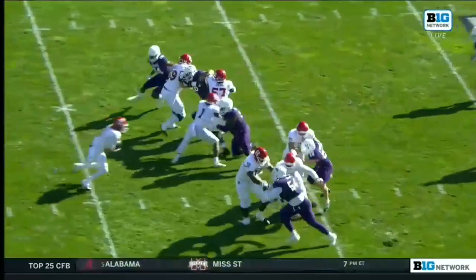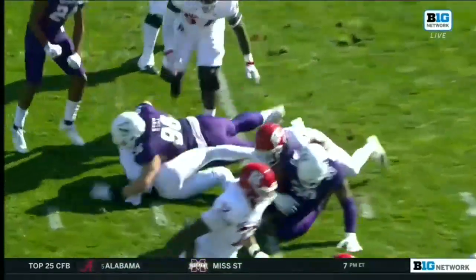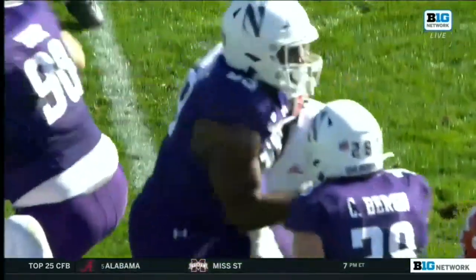You're going to watch him come around on a stunt coming back to the inside. What you don't see there to the right is there is a huge void.